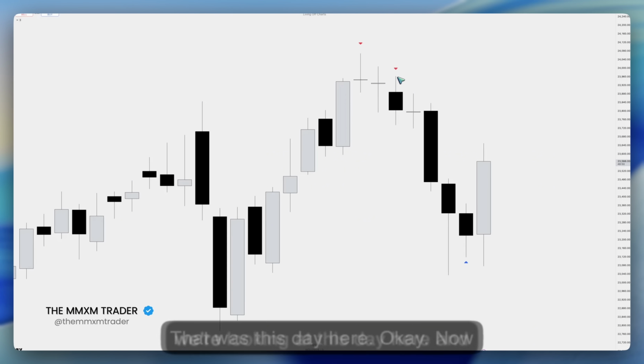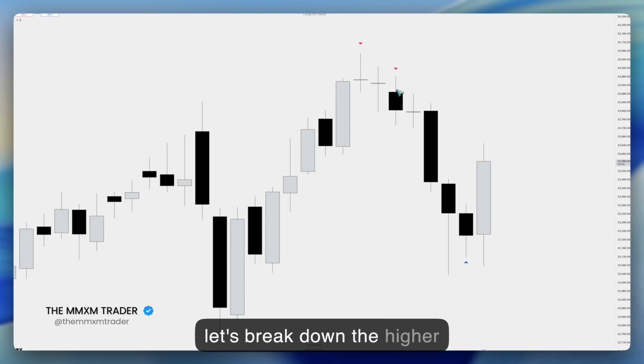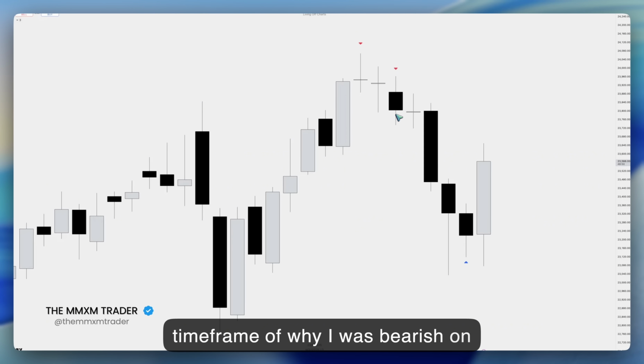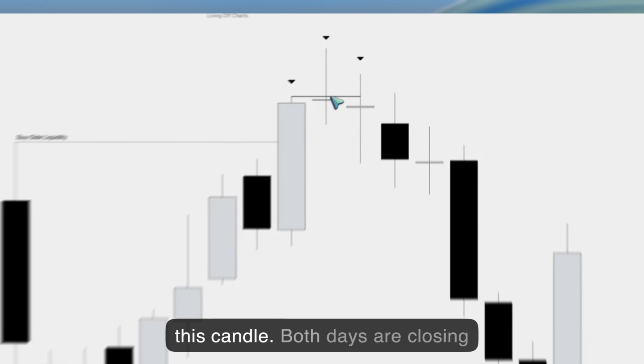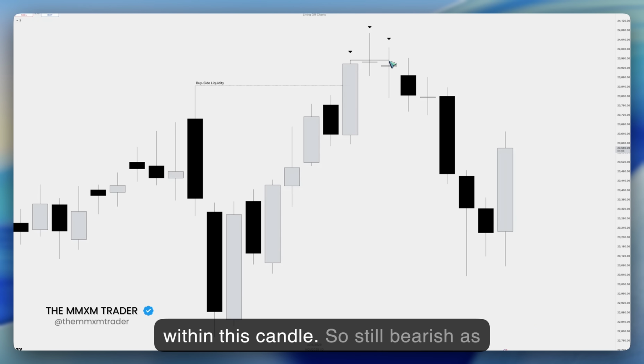Okay, now we're looking at this day here, and let's break down the higher time frame of why I was bearish on this Friday candle. Right, so first we're again above the buy side. We then get candle closure, right, within this candle. Both days are closing within this candle, so still bearish. As well as you can see, a swing high has formed, right?